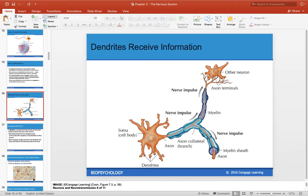Now here's another picture of how neurons are structured. They don't always just go in one straight line. They can have branching axons to different places, touching multiple cells. But the important thing to take away here is two things. We have the nerve impulse. It goes from the body of the cell. It's actually an electrical impulse. It goes down the body of the cell, down this axon to the axon terminals, and then we've talked about how it jumps between the two neurons using neurotransmitters.